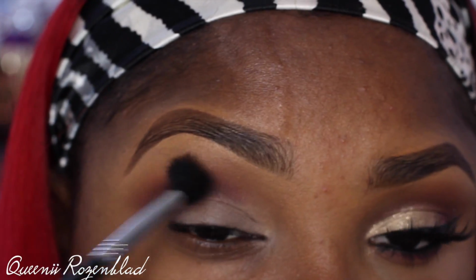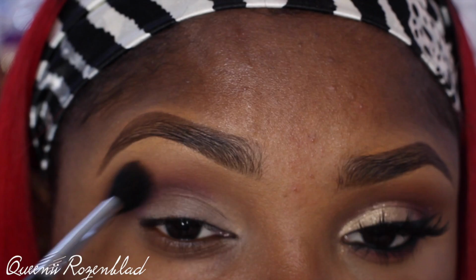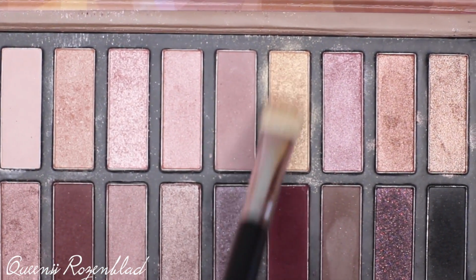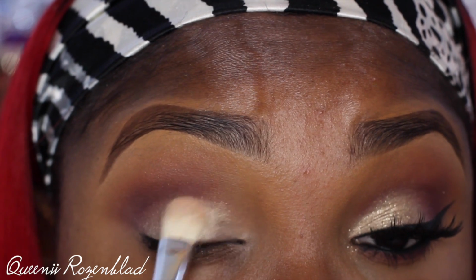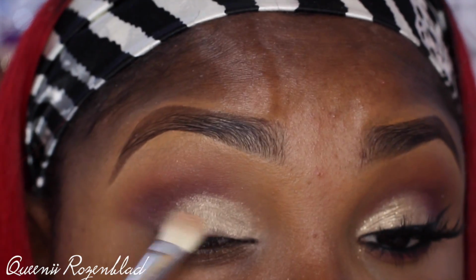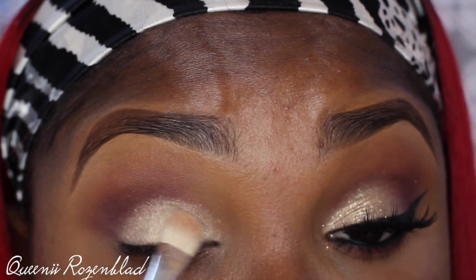Alright, so now I'm just going to go back in with the first blending brush that I used, and I'm not reapplying any product. I'm just going to blend out that area. Then I'm going to go into my Reveal 2 palette again and use that champagne colored eyeshadow and apply that all over the lid area using a shadow brush.